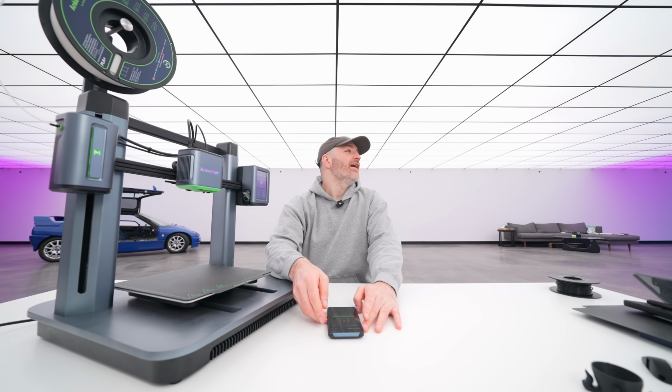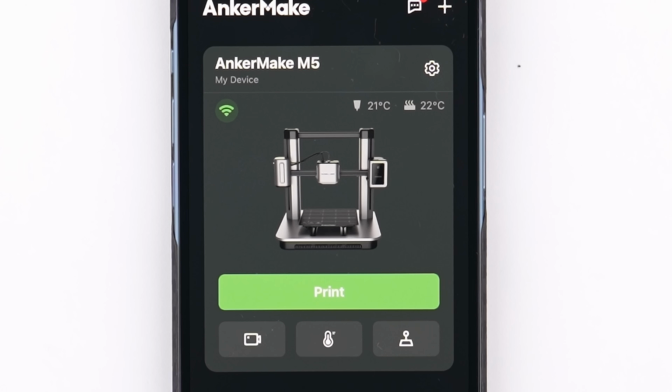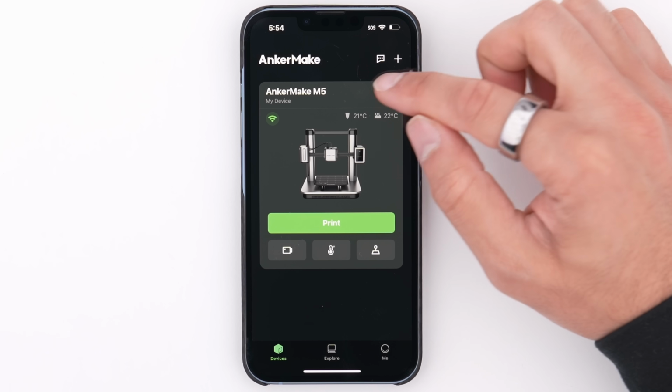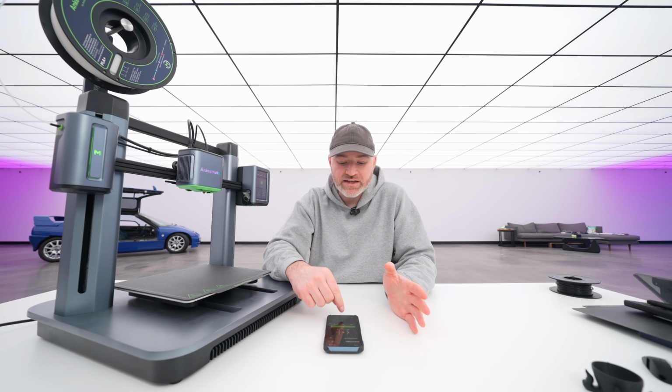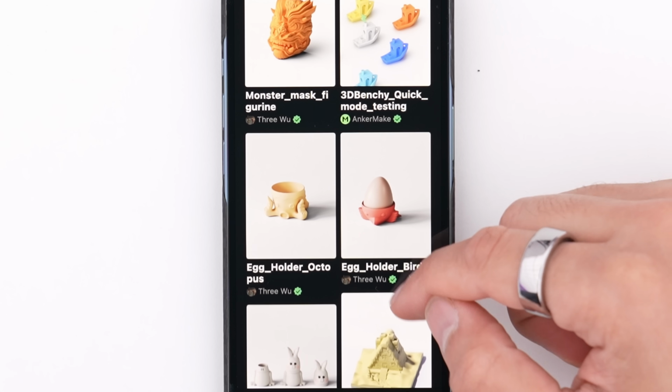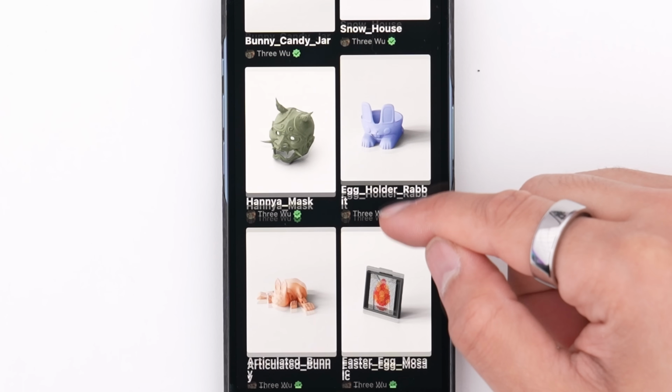All right, so now we are into the app. You can see the AnkerMake M5 represented here. You can see the temperature. You can preheat it. I can head into the settings here, configure the Wi-Fi, share the printer with other devices, and then most excitingly, I can head into Explore and actually look at stuff that I can print just instantly like that. Look at the monster mask.